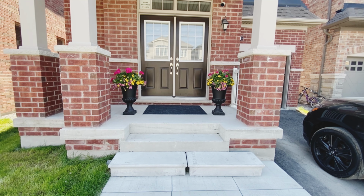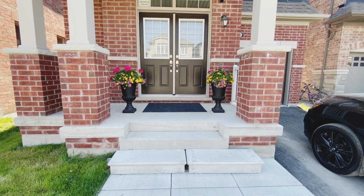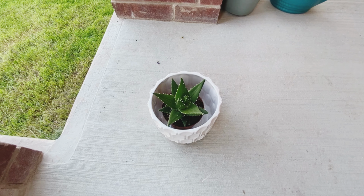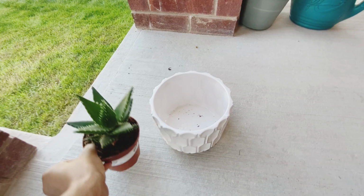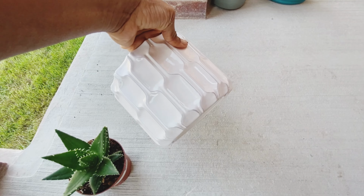And this is what the front looks like with the 2 flower pots. I still have to put the reed up and I still have to plant the aloe vera plant, but I'll do that later tonight. So thank you guys so much for watching.